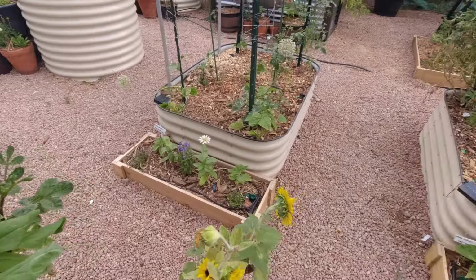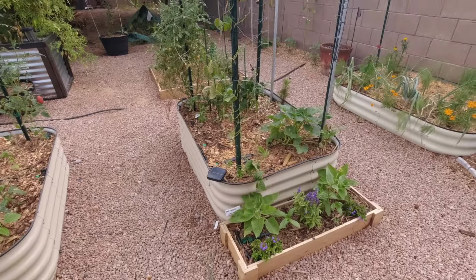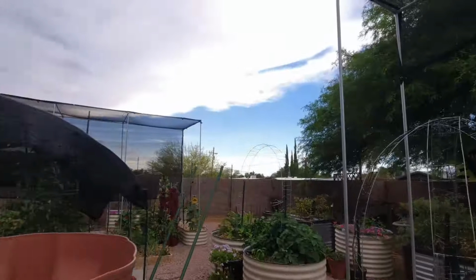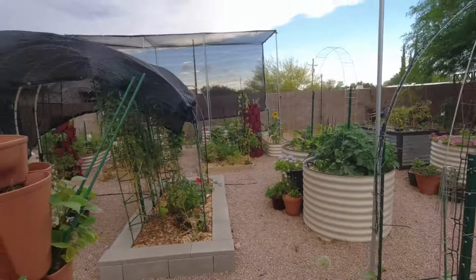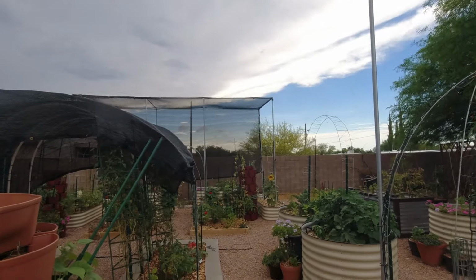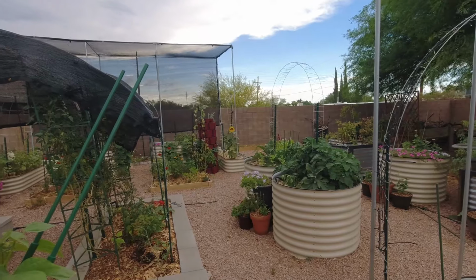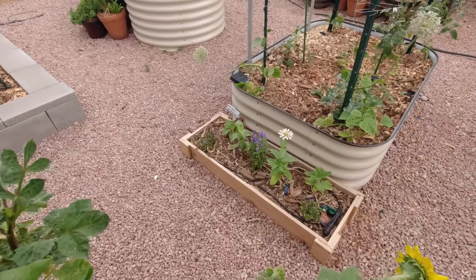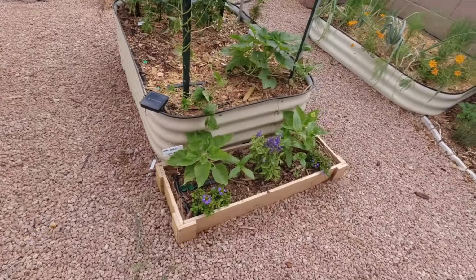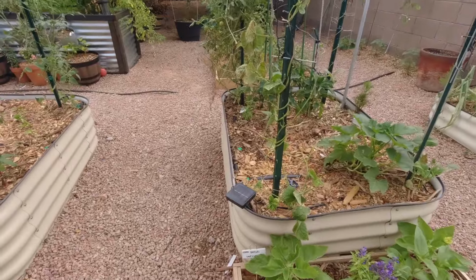Back here in these 2 beds, this one gets more protection from the shade cloth. Eventually my whole garden will have this shade structure to where I'll be able to connect shade cloth and have the whole thing shaded. But for now, since this is open, the western sun still comes in. So these ones are struggling a little bit more than these ones, which are protected from the western sun by the shade cloth. But they're planted the same.